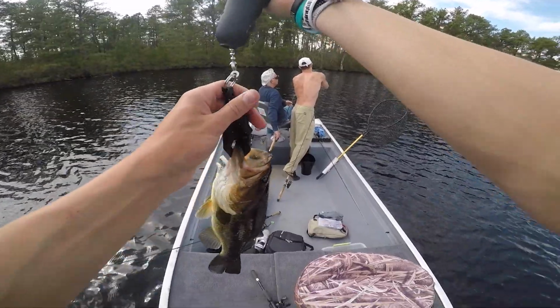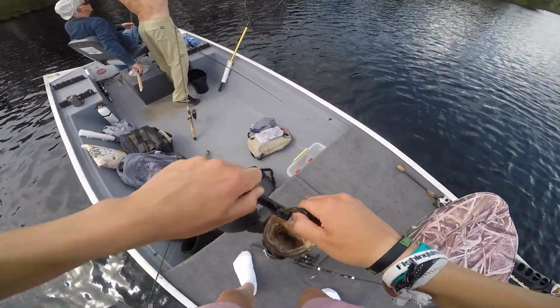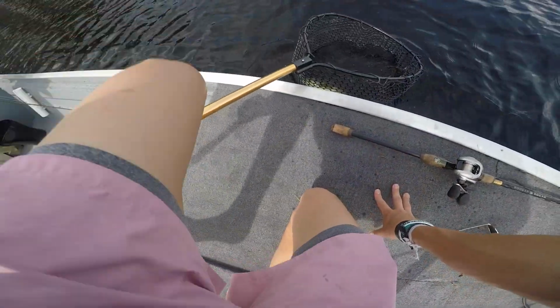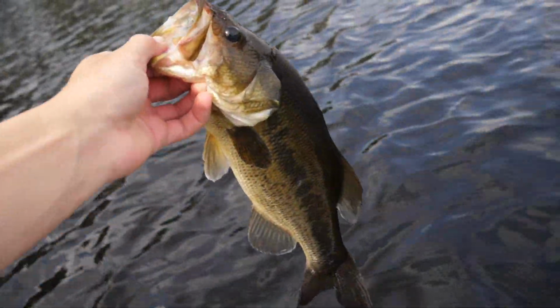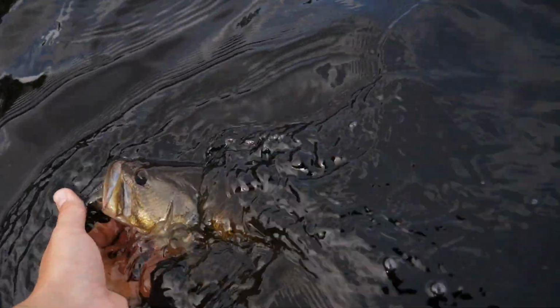Beautiful. Open that here. Let's see this. First bass of the day. Beautiful, healthy pound and a halfer. Yeah. It's beautiful. All right, buddy. Let's get you back in that water. There he goes. Sweet.